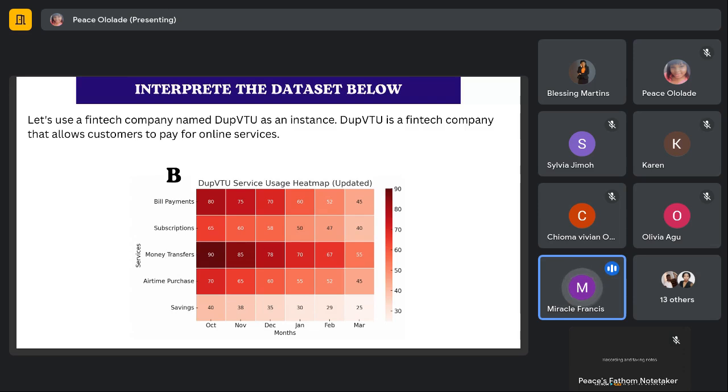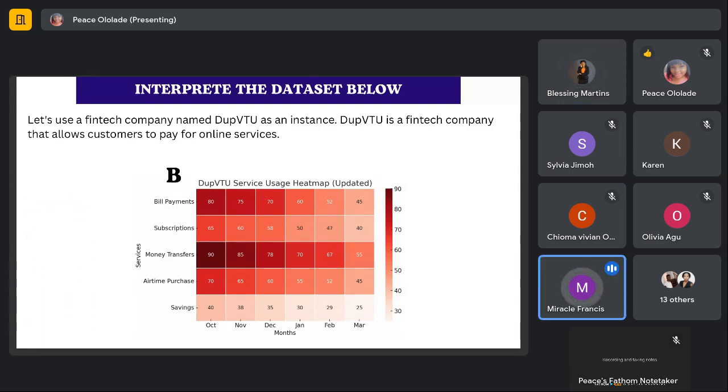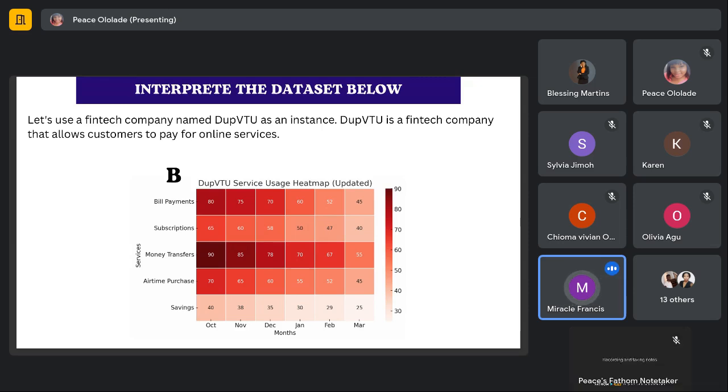So the diagram is actually showing the heat map of services being offered by the fintech, I think DupVTU. Is it showing services offered or usage? I think services usage against the month. Okay, aside from that, what else can you point out from what you can see on the screen? Which of the services was used the most, and which one was used least? I think for me, I would say money transfer in October was the most, and I think the least was savings in March.